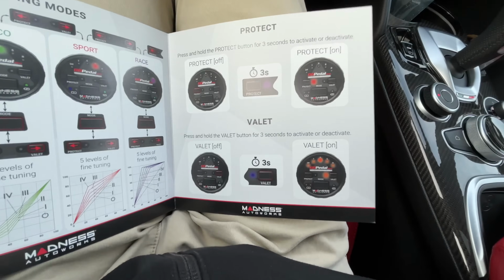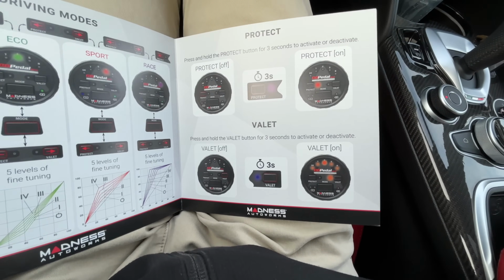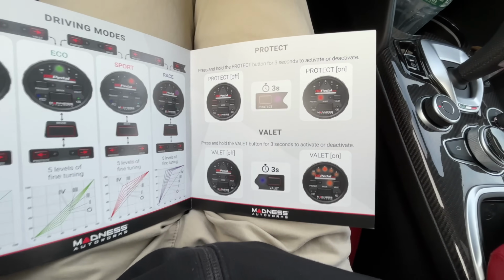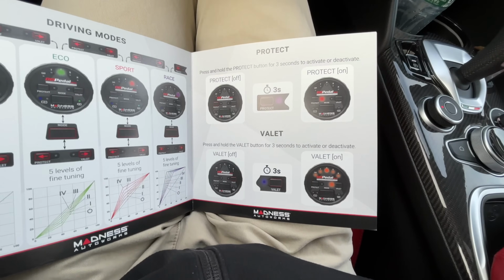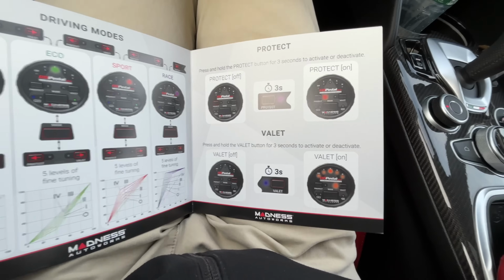But there's also a valet mode as well. So you press and hold that button down for 3 seconds, and what this is going to do is supremely limit the throttle response. So let's say you're obviously taking it to a valet, or you have somebody driving it that you don't want beating up the car or really revving this thing out.